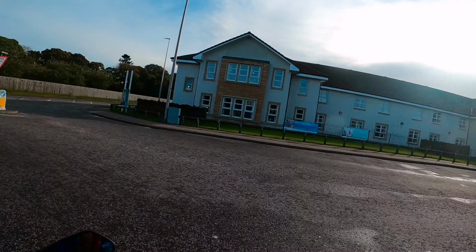So yeah, if you're concerned about these tyres in the wet, that was below 10 degrees as well, and I can't complain at all, really can't complain at all. So yeah, tyres are good, comfort's good, it's just a pleasant place to be, sit and ride. It really is. It's a cracking bike.